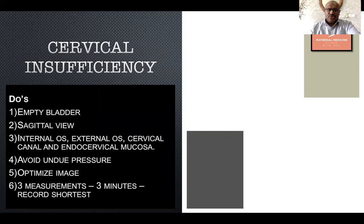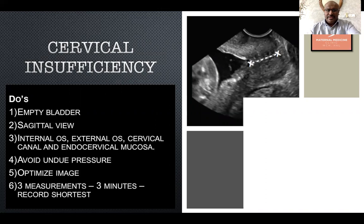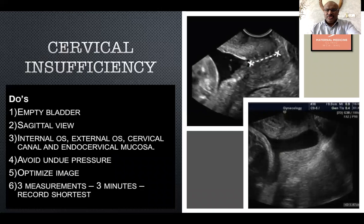Now, how do you measure the cervix, ladies and gentlemen? You actually need to empty the bladder. It should be on a sagittal view. You should visualize three important structures, the internal os, the external os, the canal, and the endocervical mucosa, all in one plane. Avoid undue pressure when you're going to measure the length, but apply pressure when you're going to do the cervical sliding test. Optimize the image to make it as big as possible. It's recommended to take three measurements, 3 minutes apart, and record the shortest cervical length, and that is the most important length of significance. So ladies and gentlemen, now, when do you do a cervical cerclage?